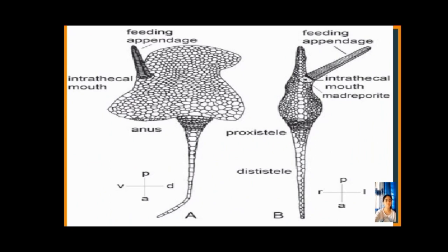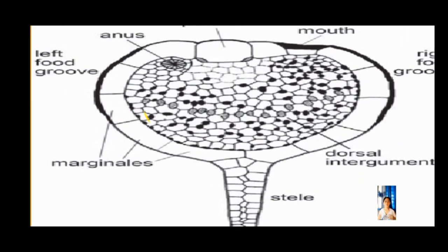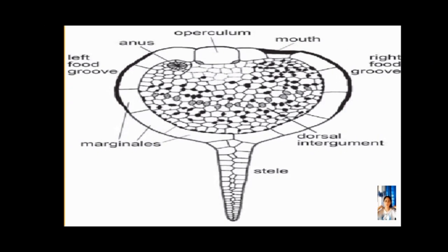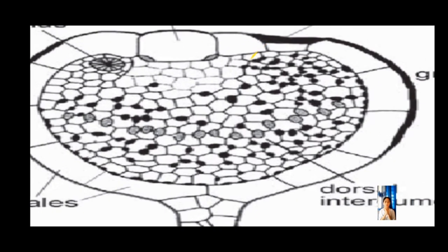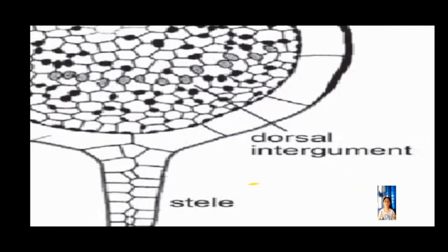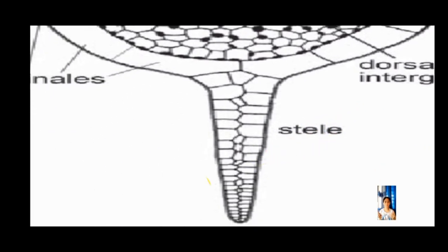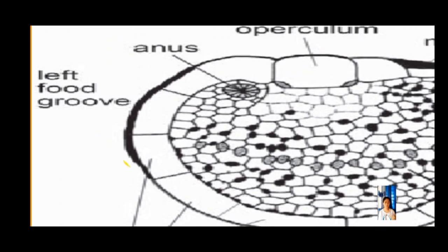They have the feeding appendages, the tentacle, the mouth, the anus, the proboscis, this one, the left groove, where the anus is located here, the operculum located here. They have the mouth here, the right foot groove, the dorsal integument, the stalk, the margins, that one.